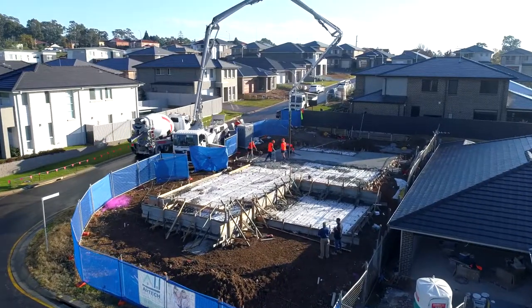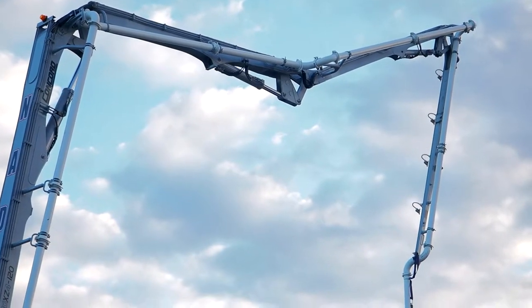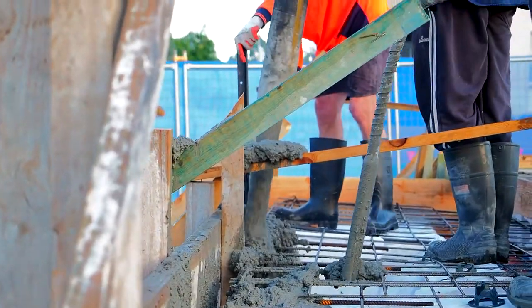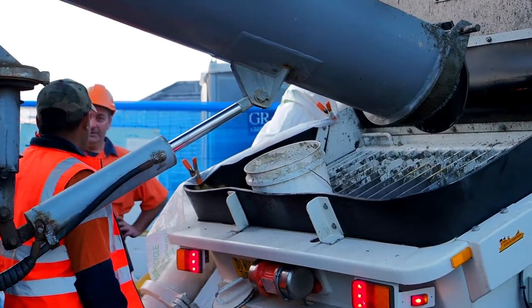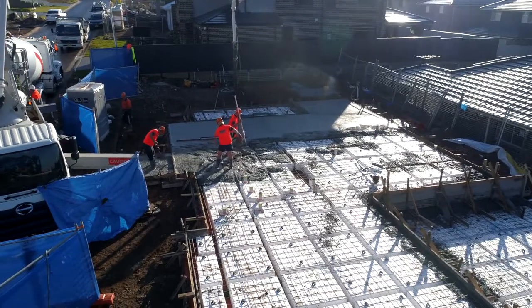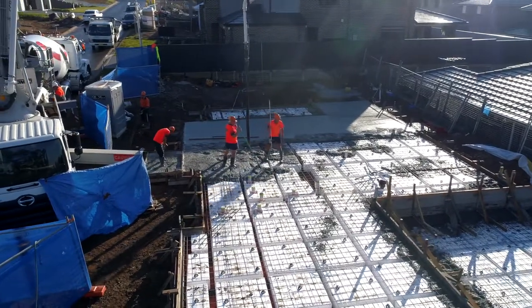So today we're here at Glenfield and we're pouring this waffle pod slab designed by Metro Engineering. And as you can see in the background, we've got the boys working and we've got the pump working. The surveyor's also been here and double-checked the formwork, so we eliminate any possibility of any mistakes, to the best that we can.